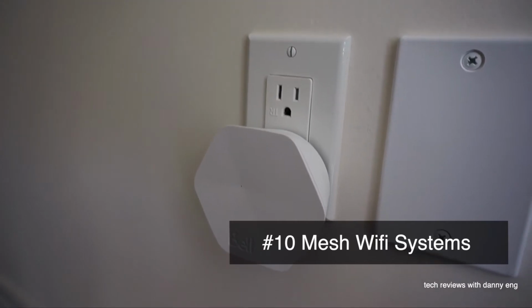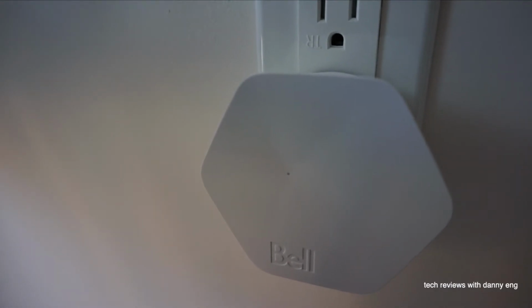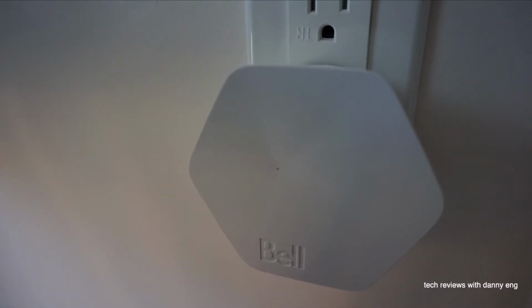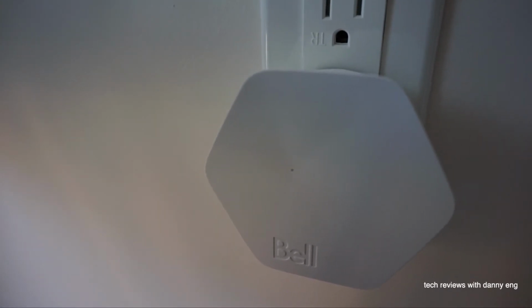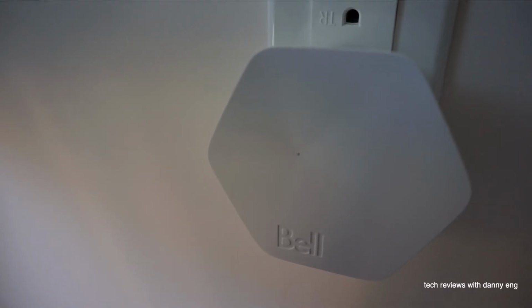The last smart home tech product on the list are mesh Wi-Fi systems. All your smart tech will be pretty much useless if your internet sucks. I have Wi-Fi pods from my internet provider, but soon I'm looking to upgrade to the Google Mesh system. It's stupidly expensive, but they're worth it. It's an investment. Think about it.